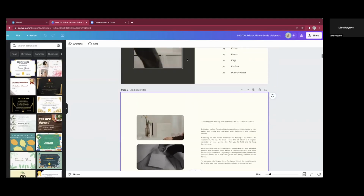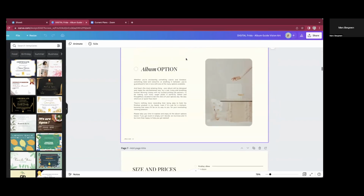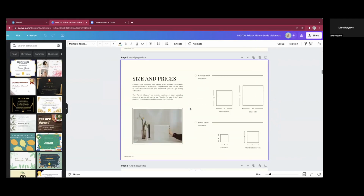I keep forgetting to go back and forth in between these two. So yeah, it's the same again with a PDF. Just make sure you add a page to really talk about how custom these albums are.